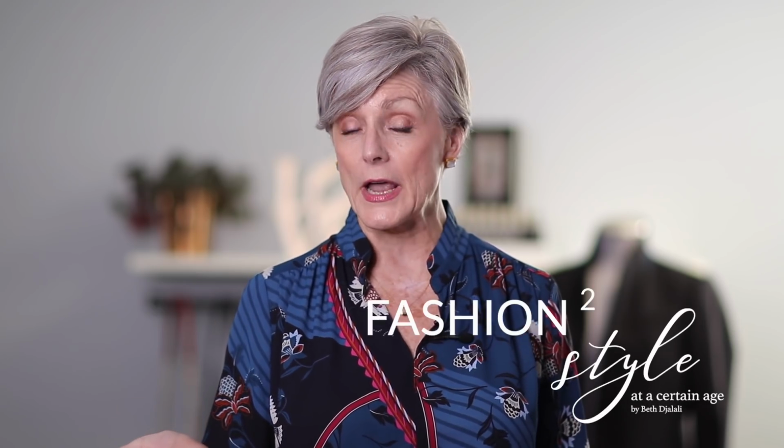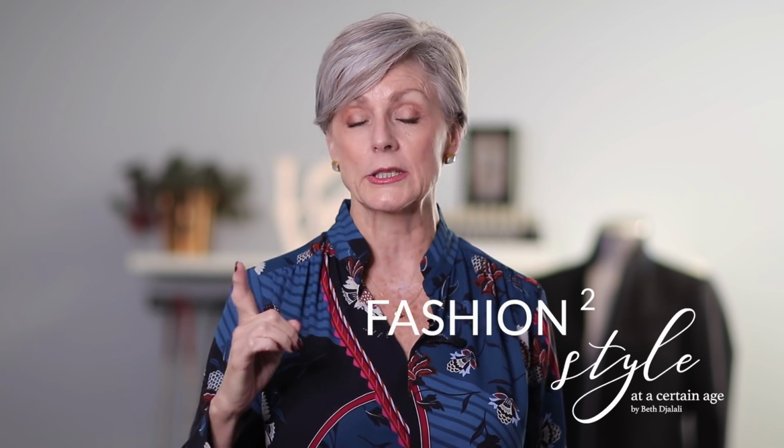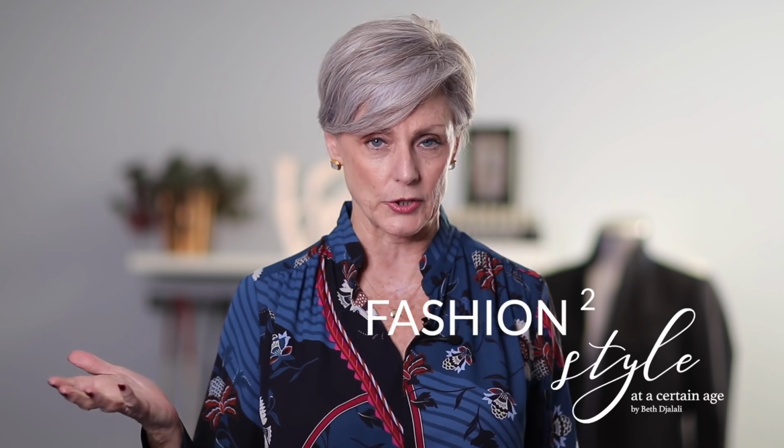Today we're talking about the Mighty Blazer. It's part of our style series, Fashion Squared, where we always talk about one classic item that everyone should have in their closet. Last time it was a white shirt. This time it's a black blazer. So I'm going to show you 3 different ways that you can style the Mighty Blazer. And I'm also going to be talking about fit and some of the questions that you may have when it comes to how a blazer should actually look on you.